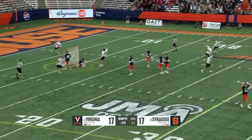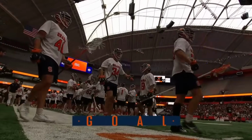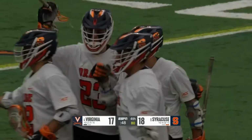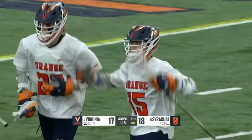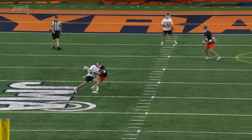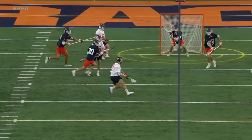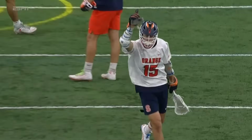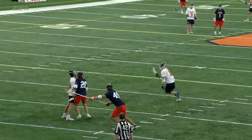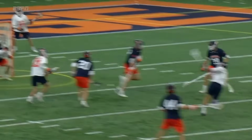English gets free and scores! Sam English fires the Orange in front. Grad transfer from Princeton. They brought him in for moments like this. He catches it in the instincts to plant a foot and get to the middle of the field and completely change your angle. You see 3 shirts that couldn't handle that plant foot. He catches it, he drops his foot to the turf, and it's go time.